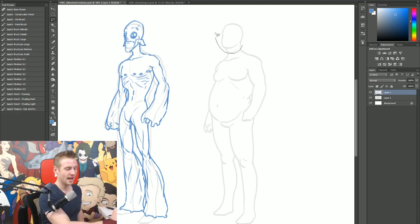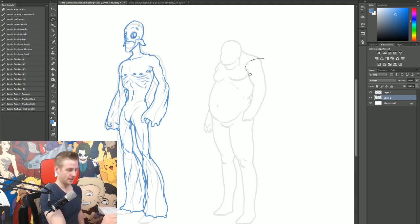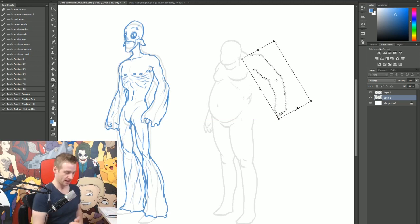And I'm going to take elements of this and just totally warp it. So what I mean by that is I could take the head and bring it down here and just erase some of this internal stuff. I could take the arm and manipulate it. And by the way, I'm manipulating by pressing Control T on Windows. I'm just going to turn it out like that.